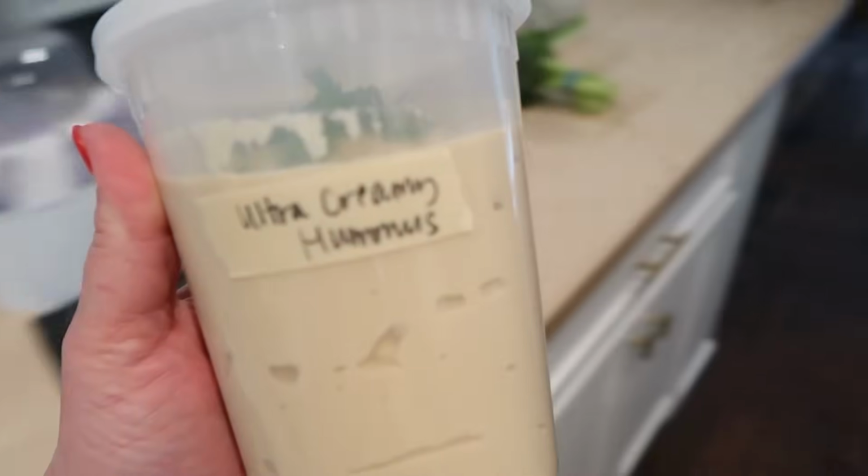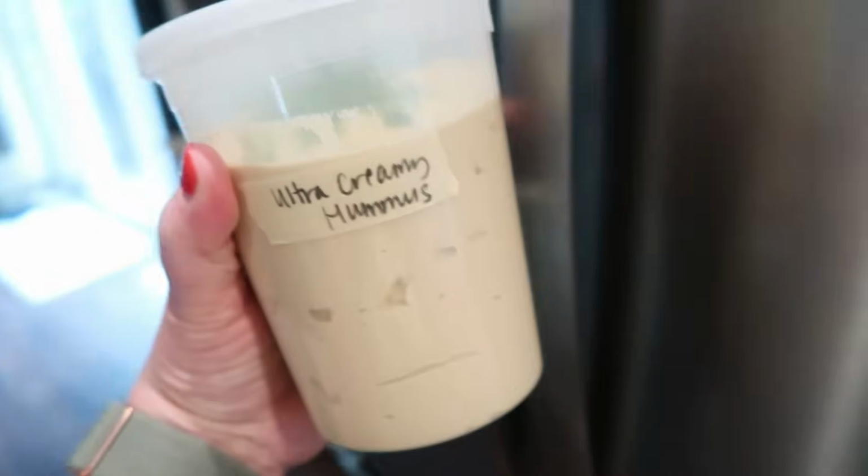This is going to make enough for these bowls, and then we'll have enough left over to snack on as well with veggies.